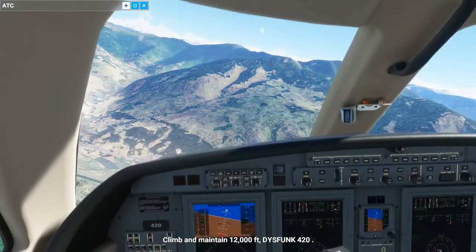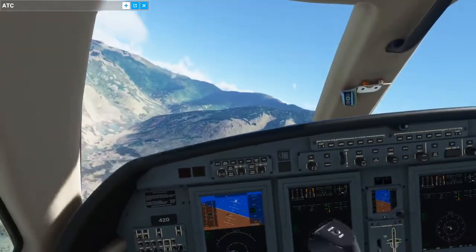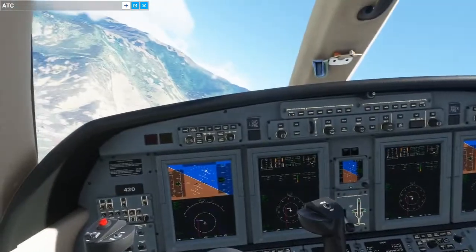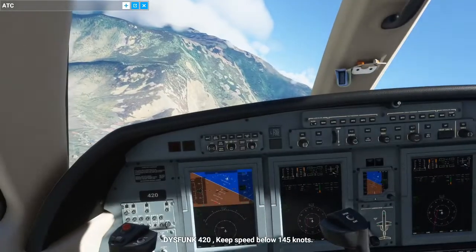Climb and maintain 12,000 feet. Disfunk 420. Disfunk 420. Keep speed below 145 knots.